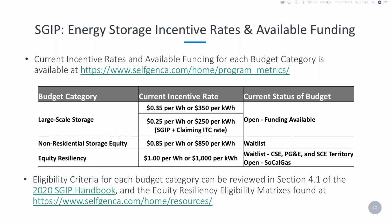There's another bullet here, and the link will go into much more detail about what the eligibility criteria for each budget category is. So there's a link and a section called out in our handbook, and then there's also some resources on this link to our SGIP resources page.